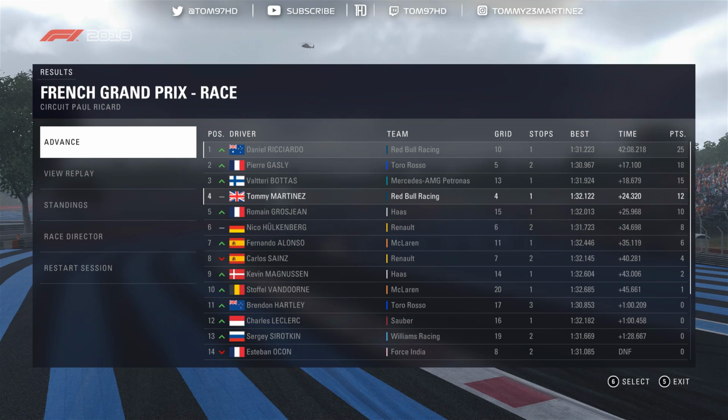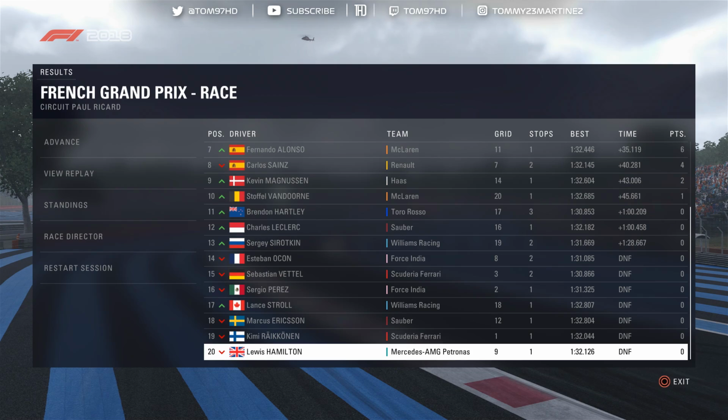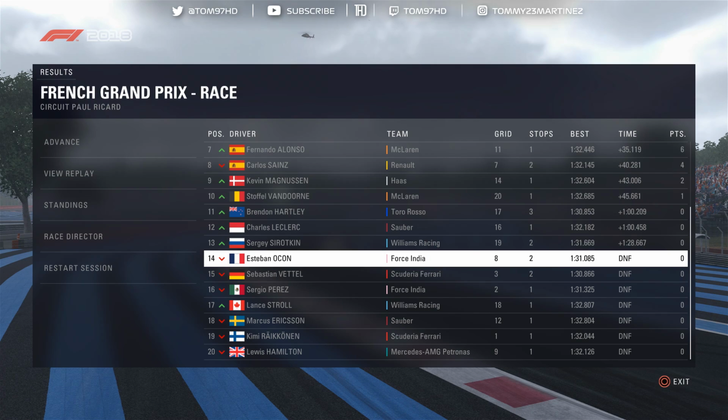We come home in 4th place ahead of Romain Grosjean, Nico Hülkenberg, Fernando Alonso, Carlos Sainz, Kevin Magnussen and Stoffel Vandoorne. Brendon Hartley missing out on the point, Charles Leclerc with a car issue towards the end, and look how many retirements. Lewis Hamilton, Kimi Raikkonen, Sergio Perez, Sebastian Vettel and Esteban Ocon, both Force Indias and both Ferraris out. Championship contenders out of the race.